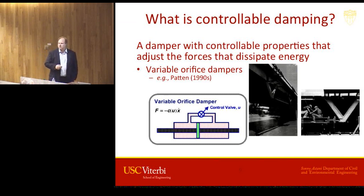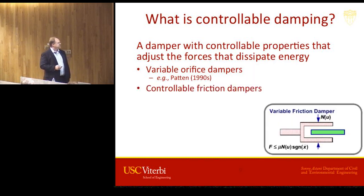Some of the earliest implementations at large scale of this was Bill Patten at the University of Oklahoma. This was a highway bridge in Oklahoma. I don't remember which interstate, where he installed these to try to reduce the fatigue damage of the bridge due to large trucks going across. Similar effects can be gained using controllable friction elements, where instead of changing some valve, if we change some normal force, we can change the force that it takes to move these two ends of this device across.